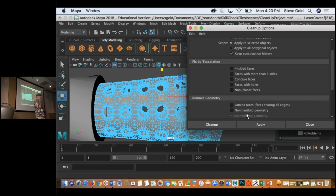Okay, does this have n-gons on it? Does it have non-planar faces on it? Does it have non-manifold geometry? Okay, next piece. Does it have n-gons? Does that make sense? You've got to find what's wrong with it and fix it. One thing at a time. Sometimes with the multi-cut tool, some vertices will be softened more than others. Mm-hmm. Make a cut.